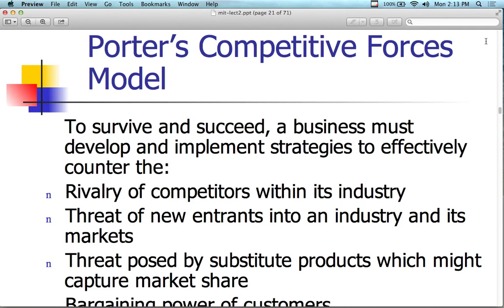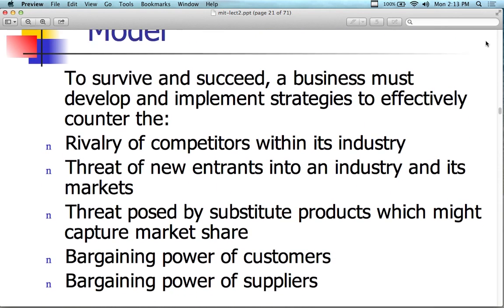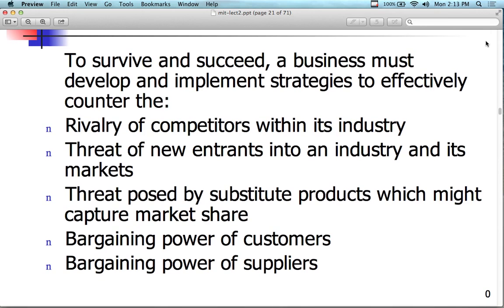And I'm going to hopefully bring in some, if I can remember to do it, examples related to that. But Porter's competitive forces model: to survive, to succeed, to do anything, a business must develop and implement strategies to effectively counter what? Well, okay, so here's an explanation of the 5 factors. We have the rivalry of competitors within the industry.